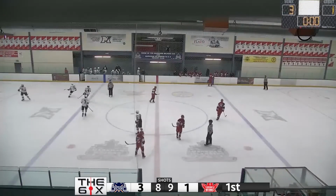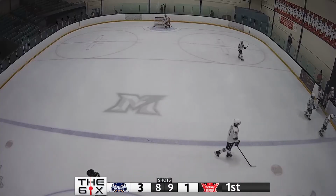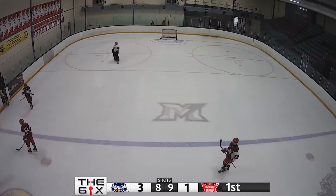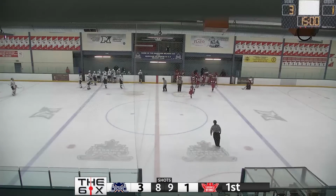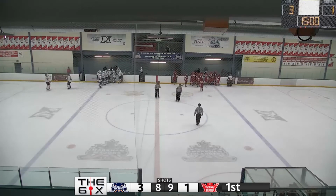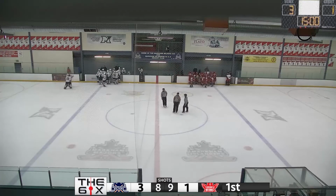I don't know if the referee was up for offside, but... or maybe not. What's the whistle for here? Well, it might have been a delayed offside call, but play stopping as the end of the first period has dawned. It was a bit of an interesting start for the Markham Majors.